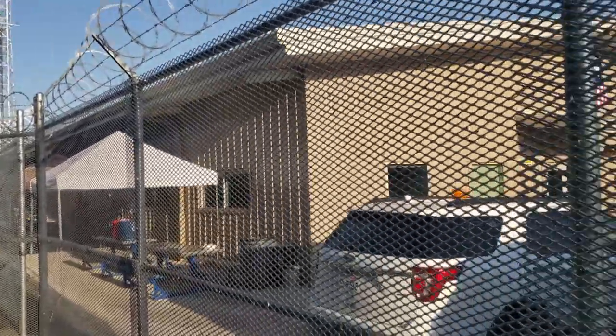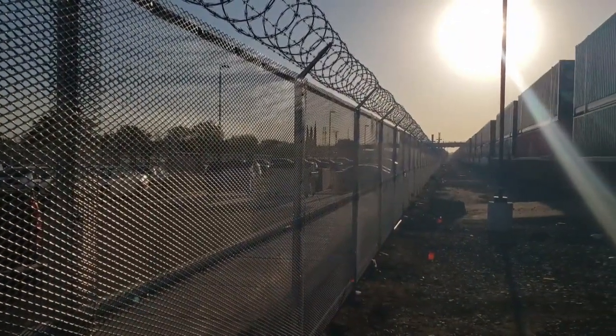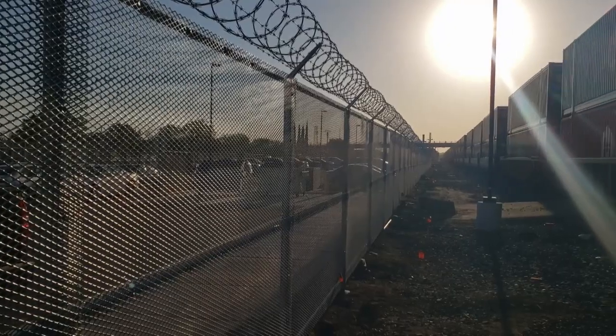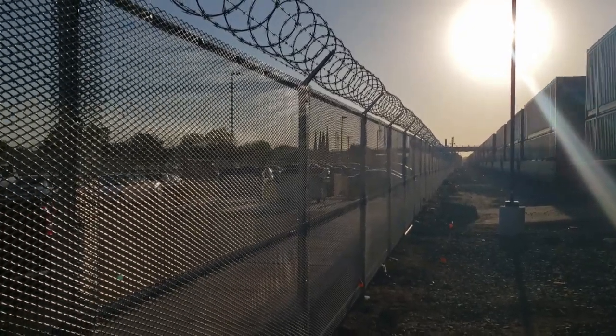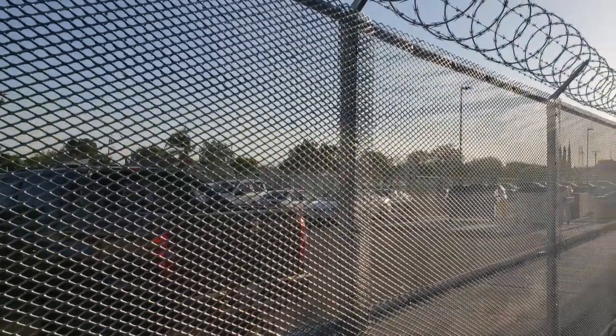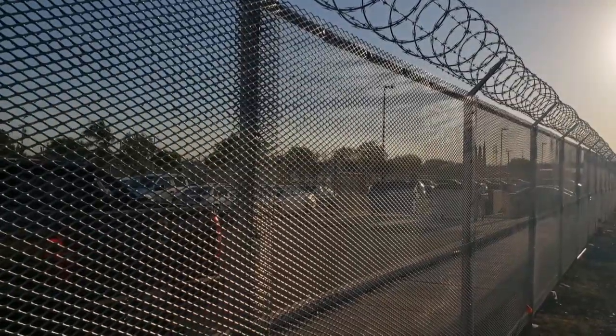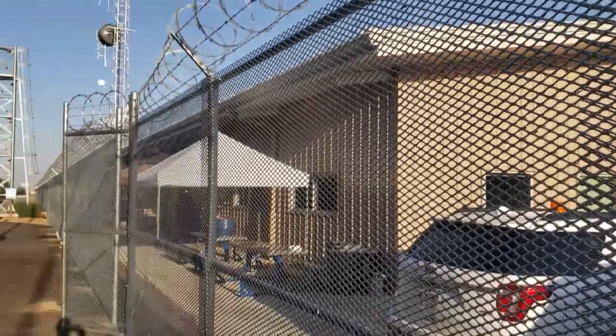This is about where the Yardmaster Tower once stood. I believe it was actually probably about where that parking lot is, where the train crews park. It was down a little further. And the Railroad Credit Union used to be across the street there. They moved downtown.